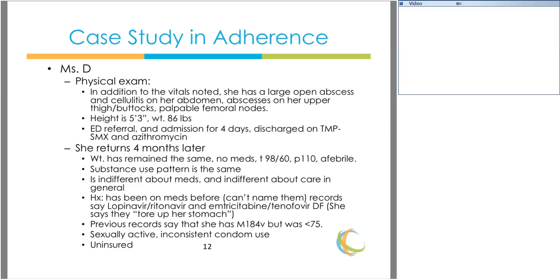Her previous records say that she does have an M184V mutation, which does yield some resistance, particularly to the emtricitabine in her previous combination, but she was undetectable previously. And she is currently sexually active with some inconsistent condom use, and she is uninsured at this time. So at this time I ask you to pause and discuss amongst yourselves or think about what some of the barriers to adherence Miss D might be facing. Also, does she have any positive signs that she might be adherent to her upcoming treatment plan?